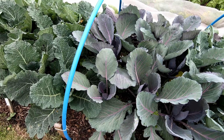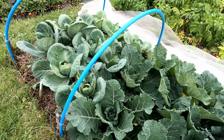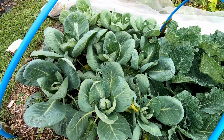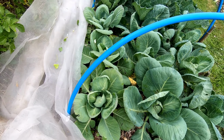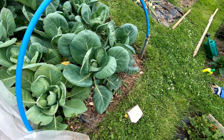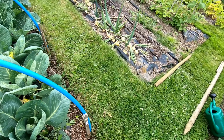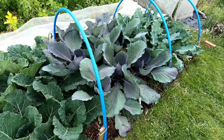And talking about cabbage whites, if you can spot over there, there is already a cabbage white. It's taken it just a few minutes to find our cabbage plants. Get off. Which is what I mean. Anything can happen. A few seconds and they're in.